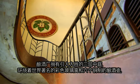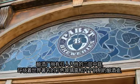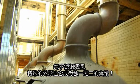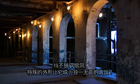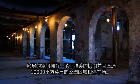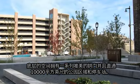The brew house has a spectacular 3-story atrium, along with a world-famous stained glass window and 6 copper brew kettles, complete with stainless steel flues. Features which will make this a truly one-of-a-kind hotel. The ground floor space has a wonderful series of arched openings and is immediately adjacent to both a 10,000 square foot park area and parking.